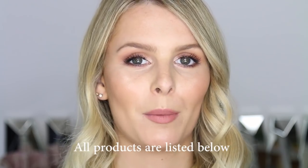So I'm going to start by talking about primers, and this particular primer that I'm about to show you I have used for as long as I can remember. This is the Laura Mercier foundation primer. This is not the radiance one or the bronzing one, this is just the plain old primer. It comes out kind of similar to a moisturizer.